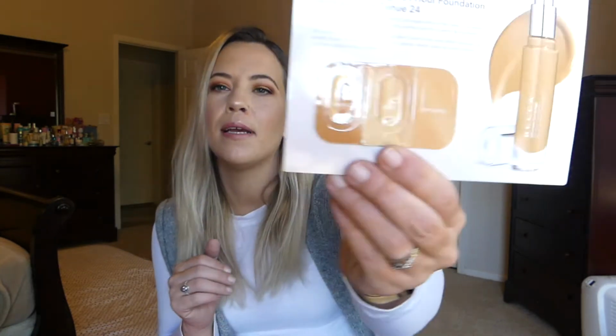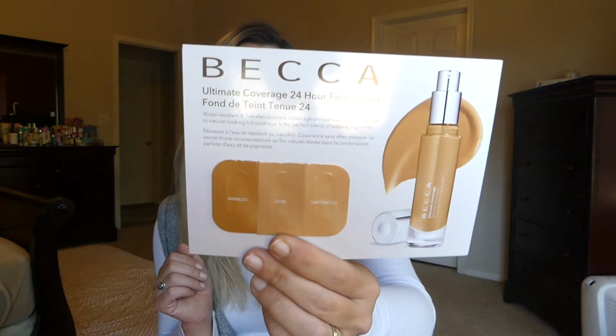This is the Ultimate Coverage 24-Hour Foundation. And it looks like they picked what they thought would be my colors right down there. Okay, so this is what I thought maybe it might be. It says swatch. You could have either gotten the Becca or a Pretty Vulgar complexion pack in your November box. And then it says to go to boxycharm.com and let them know which was your match so that they can, I guess, possibly send you foundation in the future.